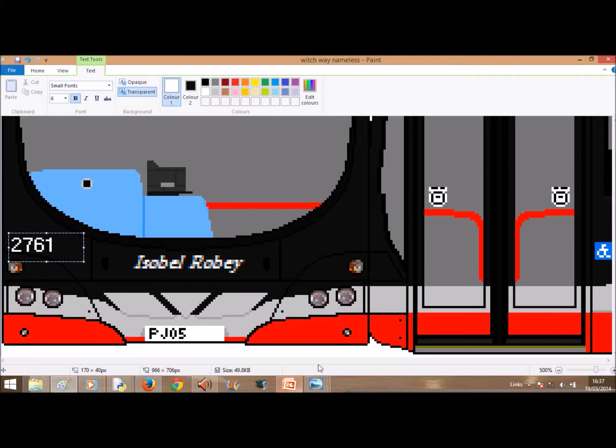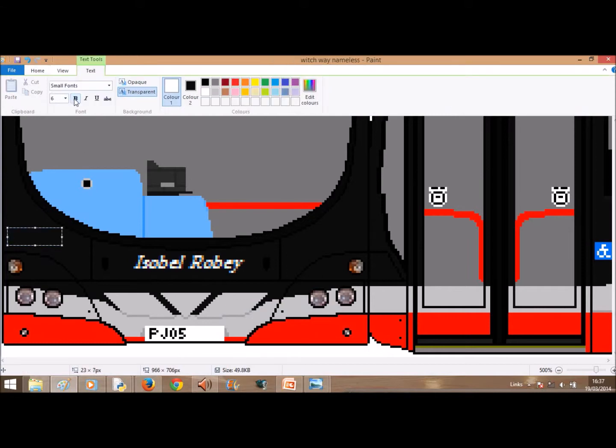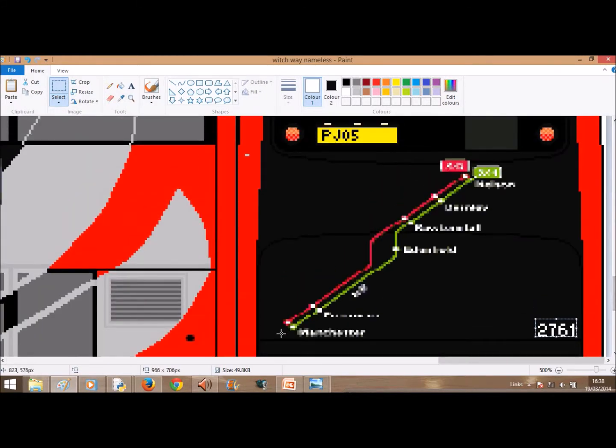So Times New Roman to match the font of the number they used. Well, no, we'll go with small fonts, because then they can actually read it when zoomed in. So it's 2761, I believe. Yeah, check. Yeah, 2761. 2761 in font size 6. Bold, I like it. No, I don't like it. So we'll do that again without the bold. 2761. That's better. I can now select that and paste it all over the bus.